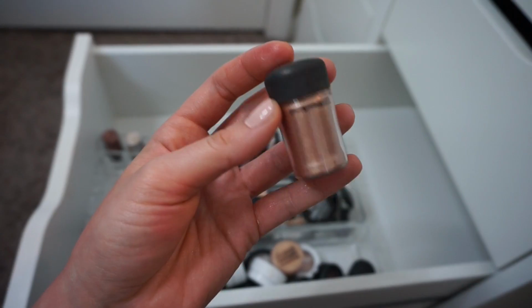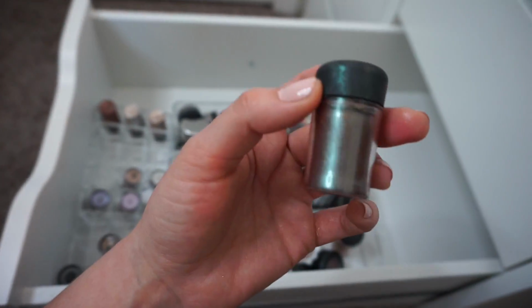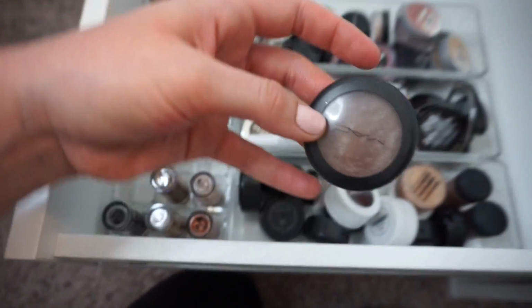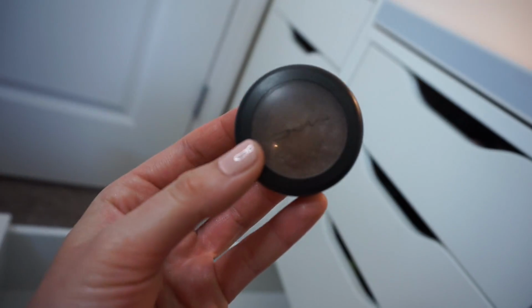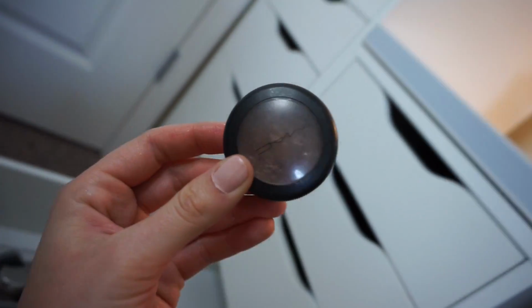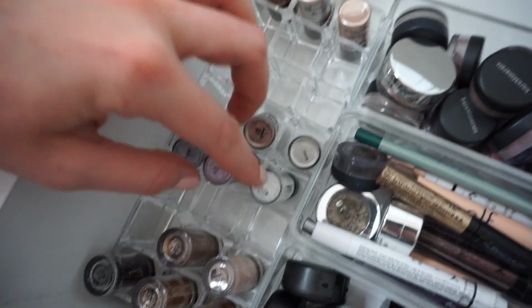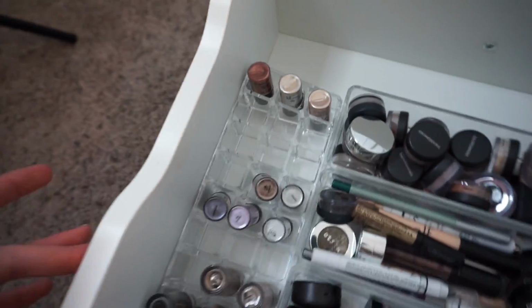Favorite all-time pigment is Tan from MAC. And then another one is, what is this? This is Blue Brown. I have just a couple of other loose shades. This is one of my favorite all-time shadows of all time. And this is MAC's Deeply Dashing Shadow. Something's wrong with my lighting and focus. It's just super annoying. These are all some pigments over here. Some really nice MAC pigments and some NYX pigments right there.